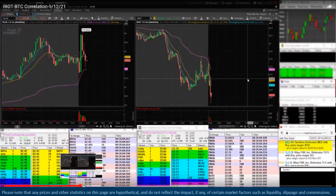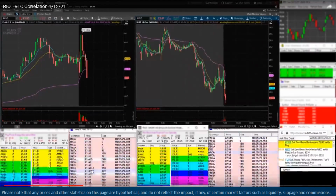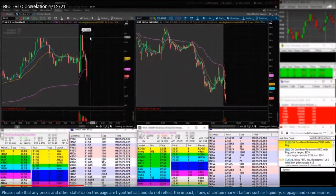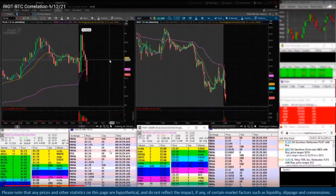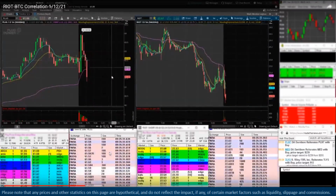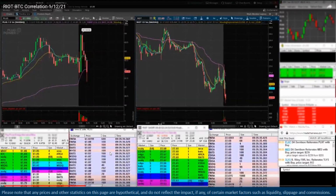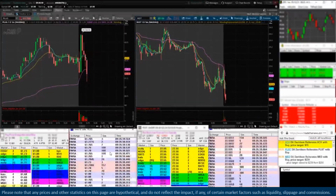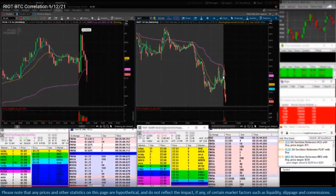Yeah, the trade is not necessarily Bitcoin. I guess my question is, is the trade that Bitcoin's going to trade lower, or is the trade that RIOT should trade lower because it's not in concert with where Bitcoin is? So in general, this trade is Bitcoin is breaking below a key technical level, and I think it'll continue much lower, and the prices I can get in RIOT won't account for the sell-off that's already occurred.